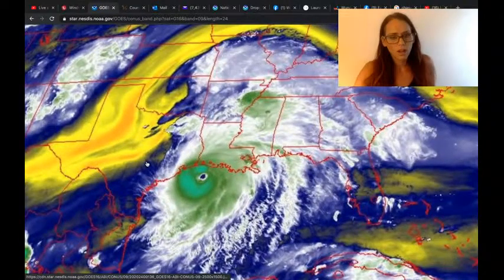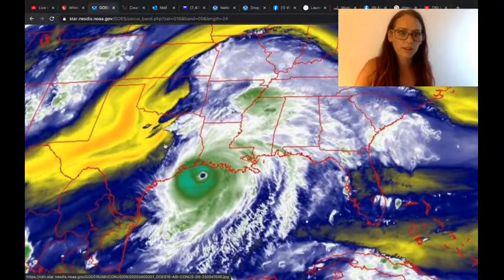So the low levels, back to forecasting. This is the dry air at the low levels.